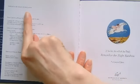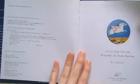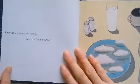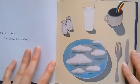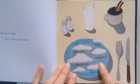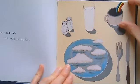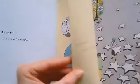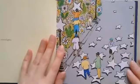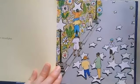This book is dedicated to the memory of John Lennon. He's a very famous singer. If tomorrow morning the sky falls, have clouds for breakfast. Looks like they had some rainbow for their coffee. If night falls, use stars for streetlights.